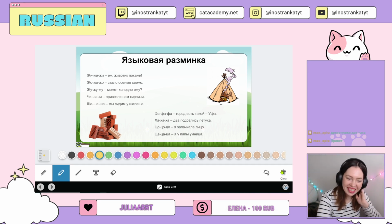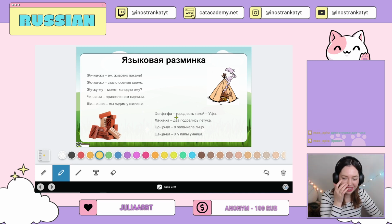Так. Привет. Добро пожаловать. Я, кстати, скоро еду в Россию. Ну как, не знаю еще когда, но довольно скоро.